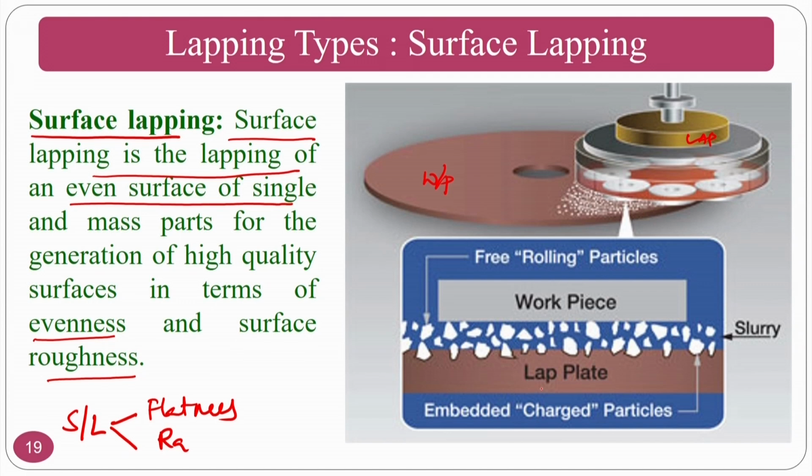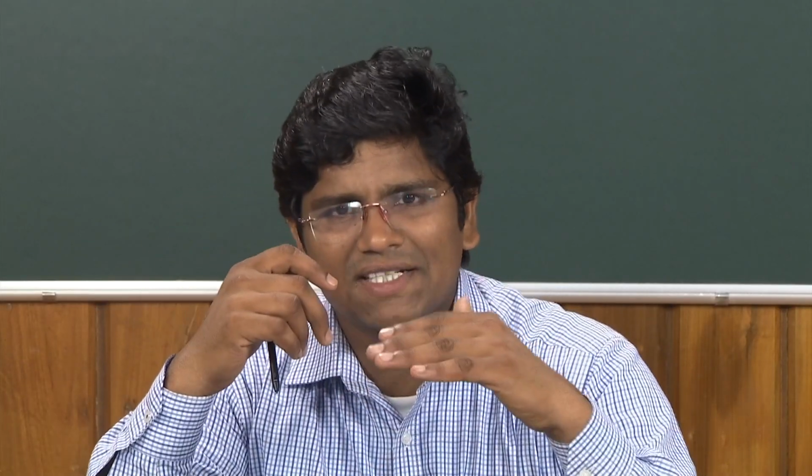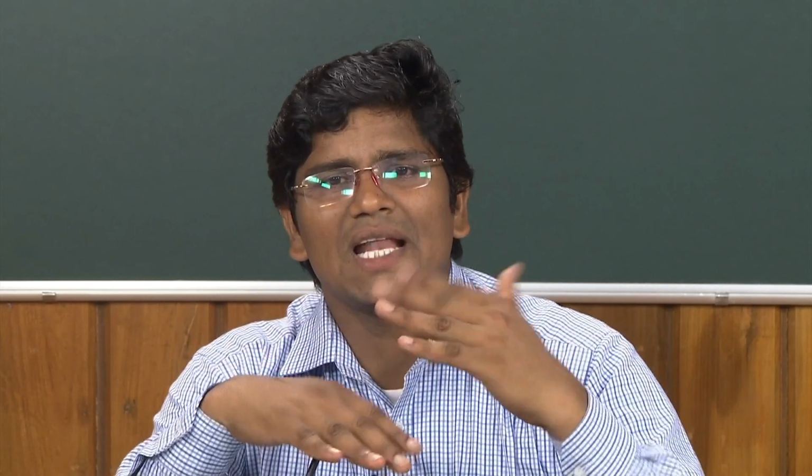Here you will see a lap plate, and you can go for different workpieces also. As I said, the lap can be at the bottom or at the top. Some of the pictures you may get at the bottom, some at the top. So, do not get confused, because in surface lapping both look like flat surfaces. Sometimes by seeing a flat surface I can tell this is a workpiece, but that can be a lap also, and the function is the same. If I consider the bottom one a lap, the top one will be the workpiece. If I consider the top one the workpiece, the bottom one is the lap.